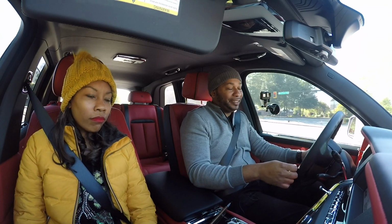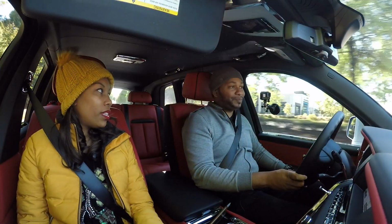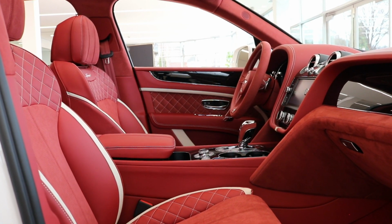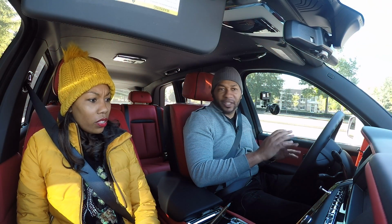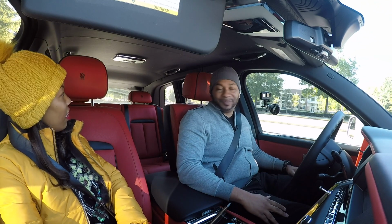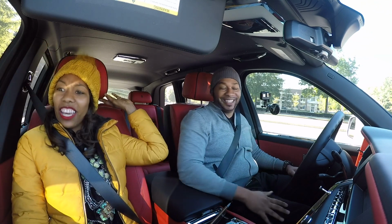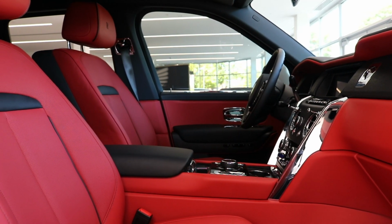It's more masculine. Like, I feel like I could get this same color combo with the Bentayga and feel just as fine. Just speaking on the interiors, we might as well. The execution from both brands is completely different to me. I don't know if that's just, I mean, geez, everything in this car is blocky. But that's okay because it stays true to their design style.